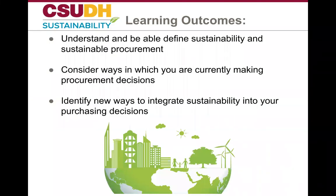Learning outcomes associated with this presentation will be to understand and be able to define sustainability and sustainable procurement. We will also consider the ways in which you're currently making procurement decisions, and finally, identify new ways to integrate sustainability into purchasing decisions.